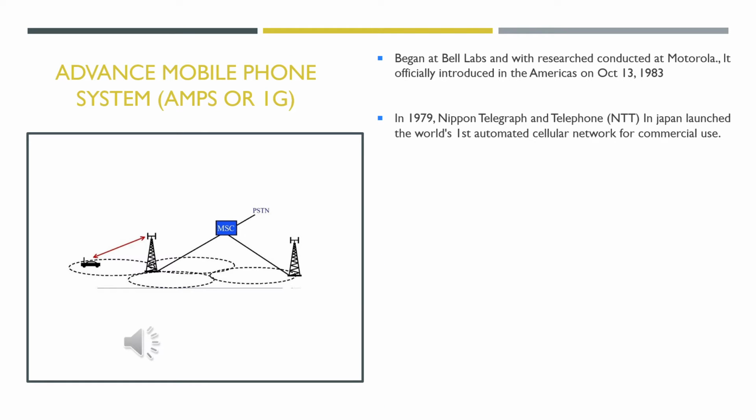In 1979, Nippon Telegraph and Telephone (NTT) in Japan launched the world's first automated cellular network for commercial use. The USA introduced its first 1G network for the Motorola DynaTAC cellular phone.